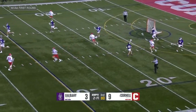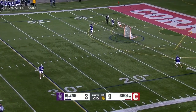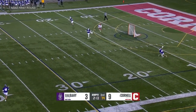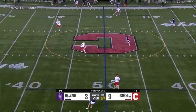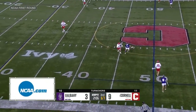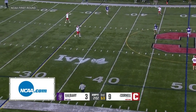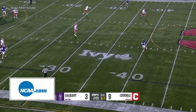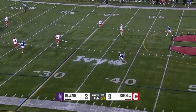That pass picked off. We mentioned Cornell with their sights set on Foxborough. That's because the NCAA Men's Lacrosse Championship returns to Gillette Stadium. The semifinals beginning Saturday, May 24th, noon Eastern time on ESPN2. And for more information, you can go NCAA.com, your official online home for all 90 NCAA championships.